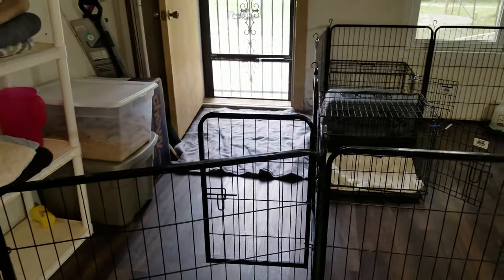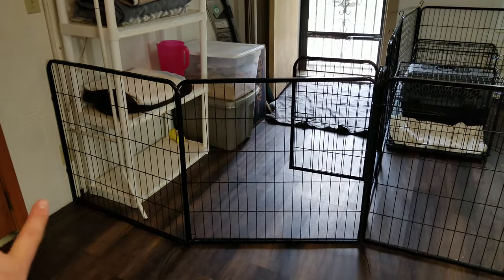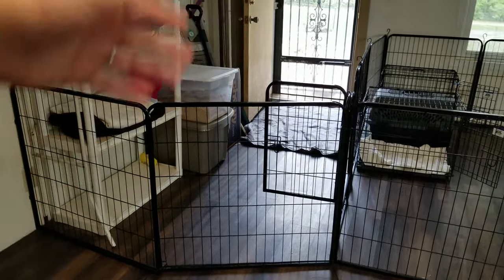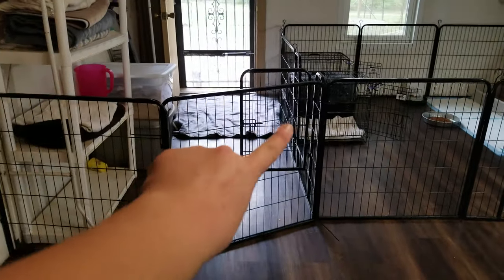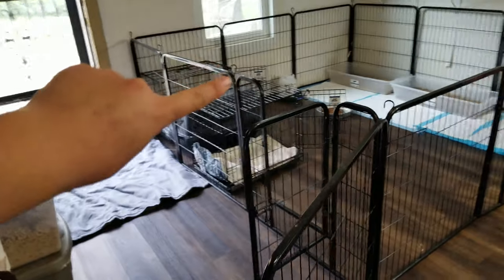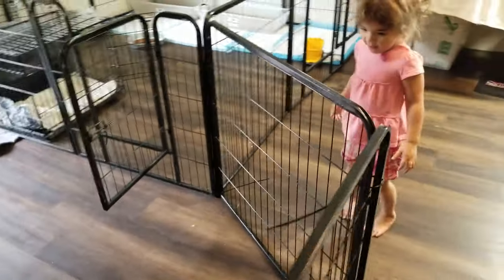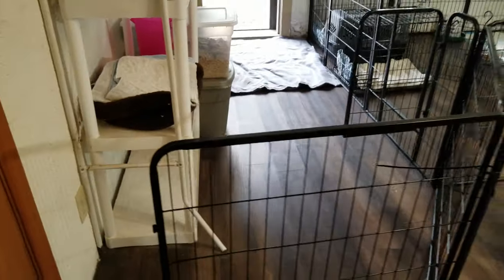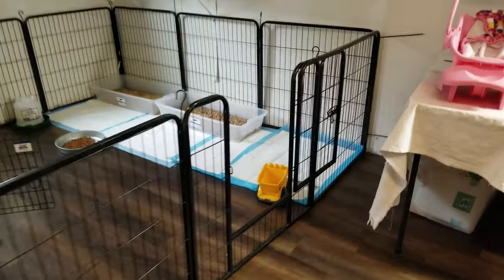Anyway, so now I have these two panels going across here so that when I let them in, they can't just all run out into the basement, because that just tracks in everything and makes it harder to clean. So now they can just go in right here into this gate. Then we can open this as we need, if we need to go in and out, and then close it. We can also go in and out through this gate.